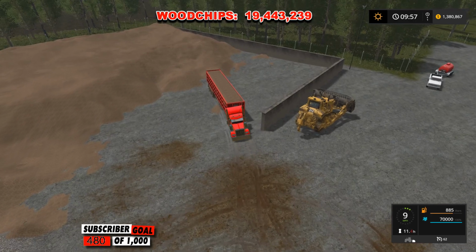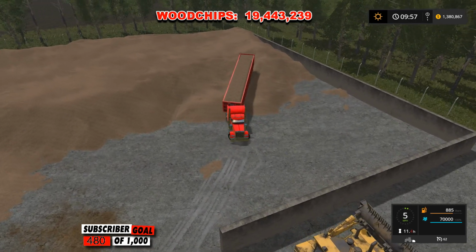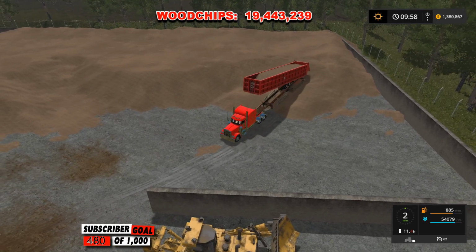And I don't know what happened to my mud and all that. I had mud set up on Dodson Logging, but whenever I carried it over to this new map, it's not there for some reason, so I've got to look into that, but I'll get that figured out.